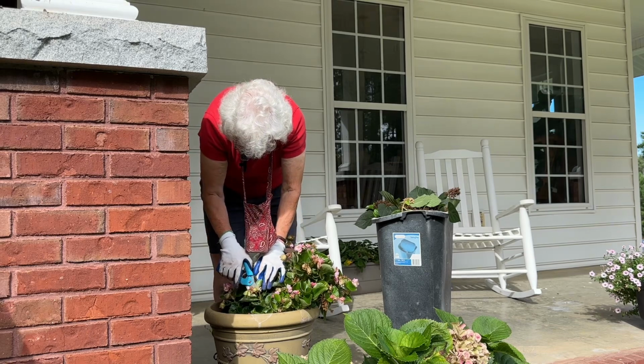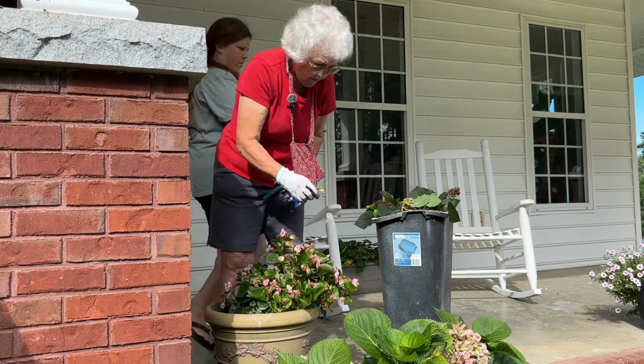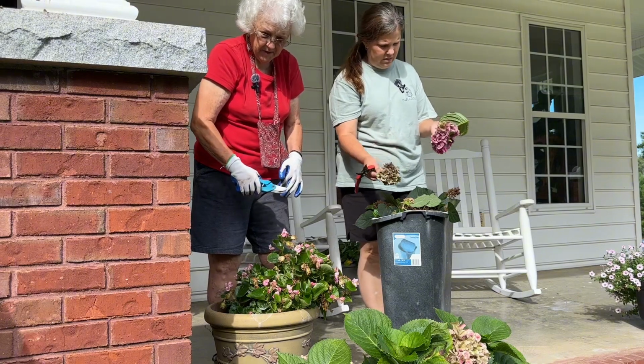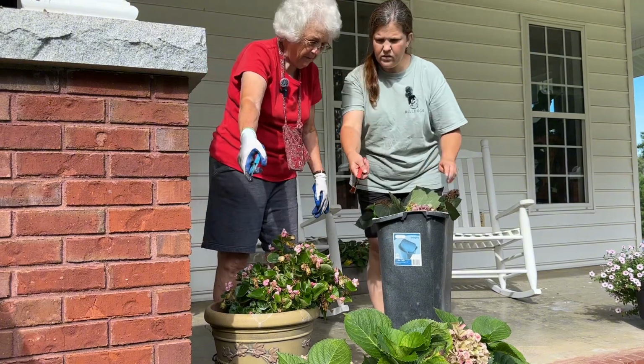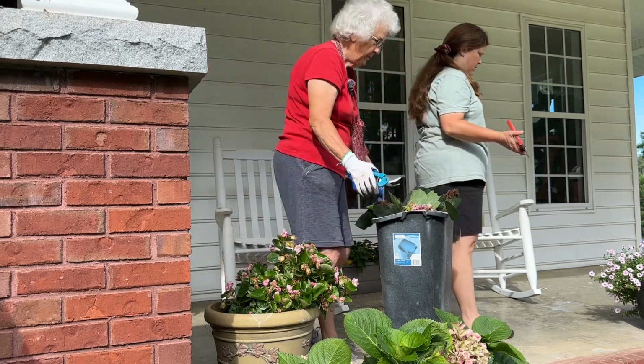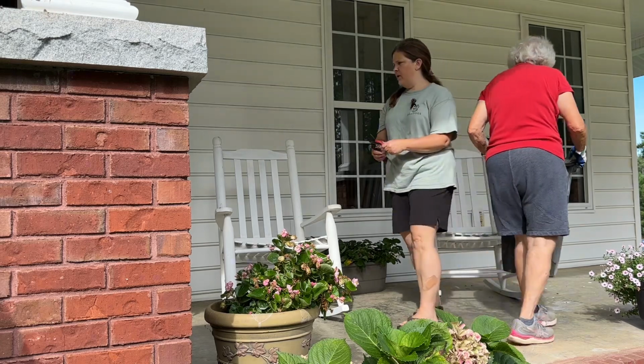Now, I did cut back this one here, Mama, because it looked like it might be getting some kind of disease on it. But other ones are so pretty. Gotcha. For that nasty stuff, where I rake poop off. I think it's looking pretty good.